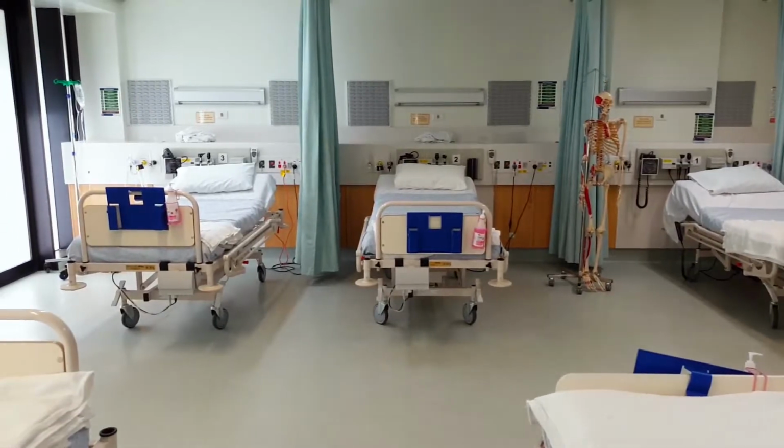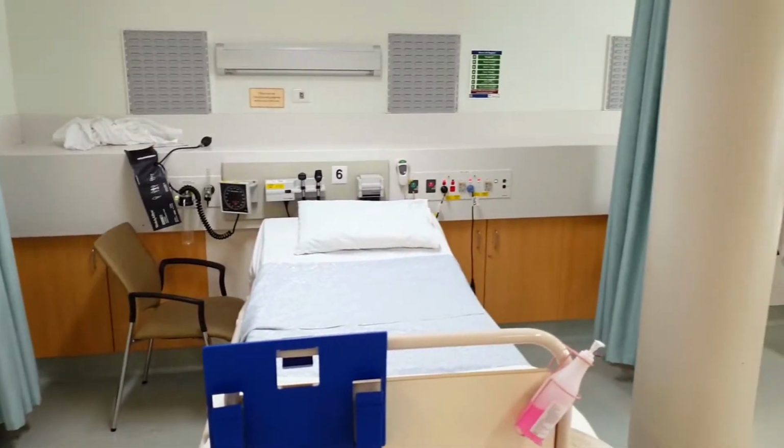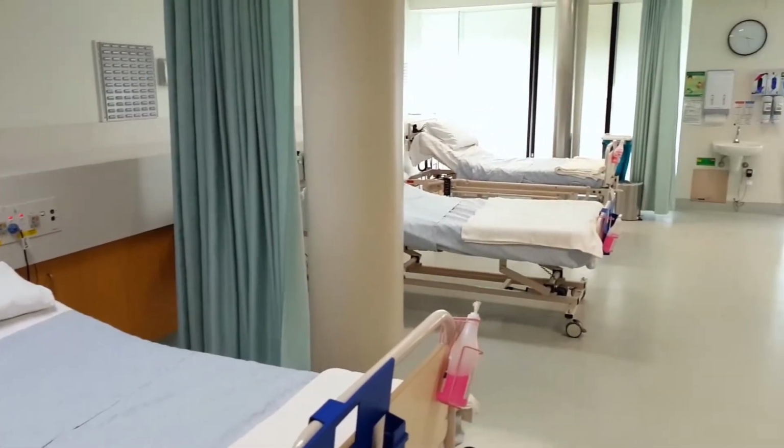This is our simulated ward space. Our Year 8 students come in here to do some clinical skills work. We can also close the curtains when students are doing surface anatomy, so they have a private space to work in small groups to work through that surface anatomy.